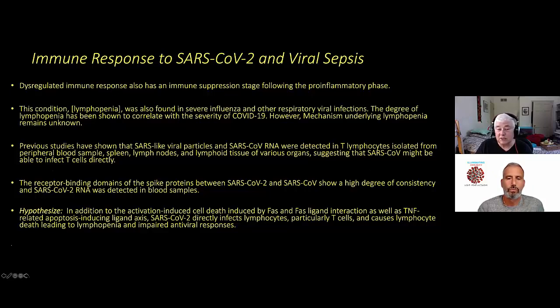This has also been seen in influenza. It's also been seen in other respiratory viral infections. It's been seen in other coronavirus infections. And the degree of this lymphopenia, this loss of lymphocytes, has been shown to correlate with the severity of the disease, but we don't really understand the mechanism. So they have started looking at this.